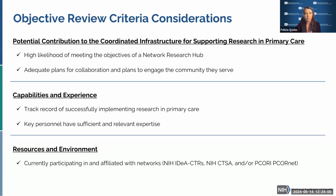Do they follow a comprehensive framework facilitating early and sustained engagement with a diverse group of individuals and communities, especially those that are underrepresented in research? Do the plans to engage the community, will they be likely to successfully support a community-driven research agenda and research studies that are important to the communities that are being served? Do the leadership plans support, and do the clinical site partnerships demonstrate a high commitment to the success of the proposed research hub?